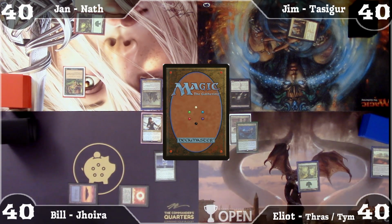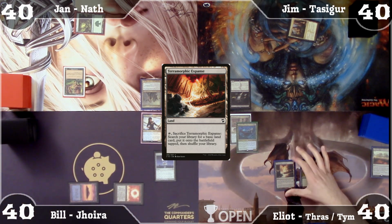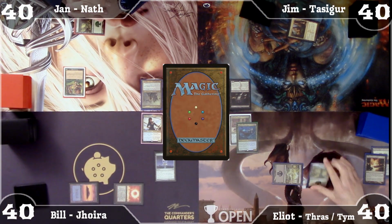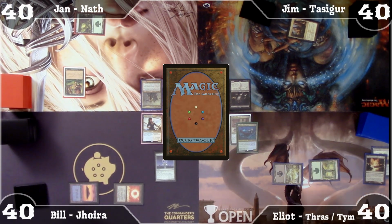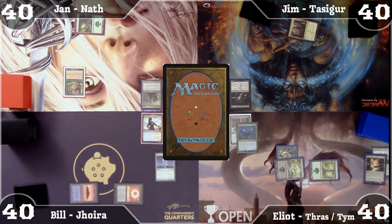Hiya. Oh, wow. Yeah. Well, you know what they say. Something. No, they don't say that. I'm going to play this Terramorphic Expanse to match my Evolving Wilds. And actually, I'm going to crack it right away. I'm going to get this tapped Swamp from the Terramorphic Expanse. I'm going to tap this Forest to put a Wild Growth on my Swamp. Oh, because he didn't want to put it on the Terramorphic Expanse. I'm going to pass the turn.